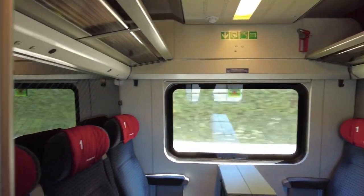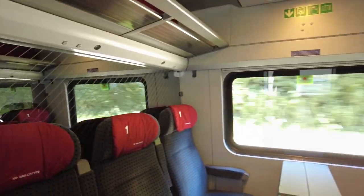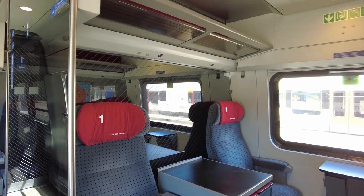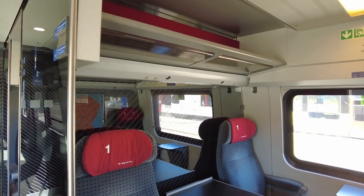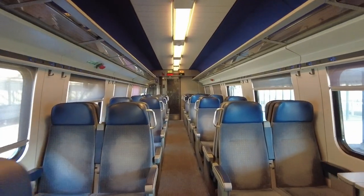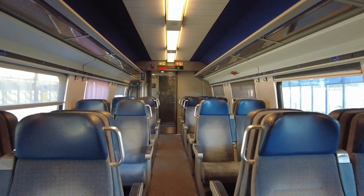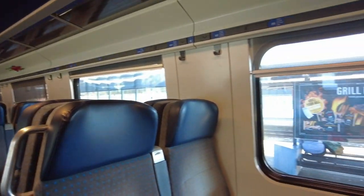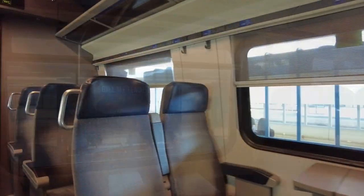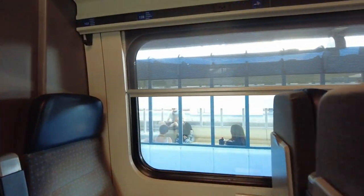Here's a look at the first class compartments featured on this train. While I did not sit in them personally, I do think these compartments offer a great amount of privacy. Here's a quick look at second class on board. As you can see, the majority of second class is made up in bays of four. Although there are some airline style seats available, as seen here.